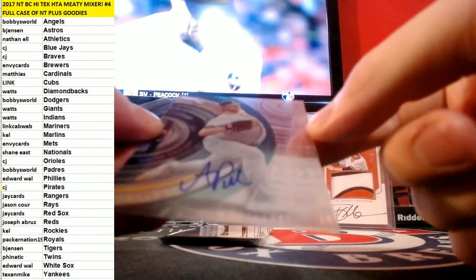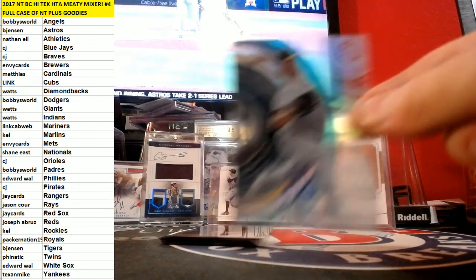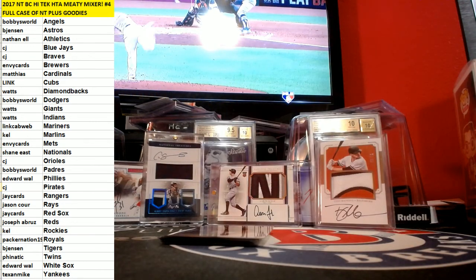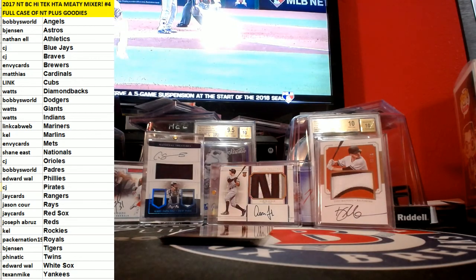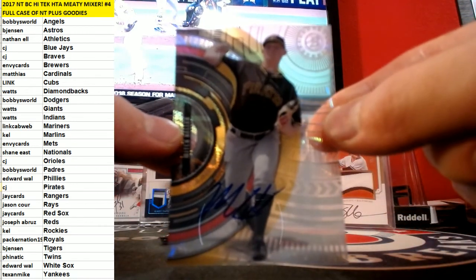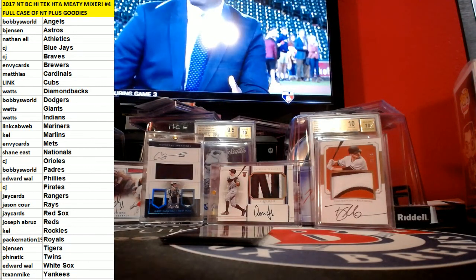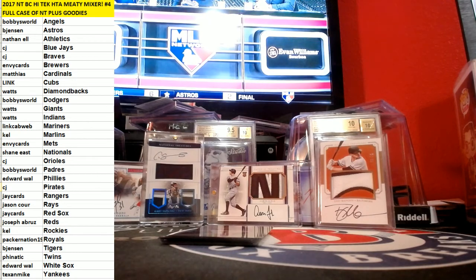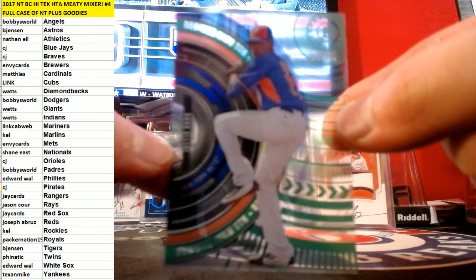All right, first one, AJ Puk for the Athletics. High tech auto, not numbered. Nice Pirates, Mitch Keller. And Justin Dunn for the Mets out of 99.